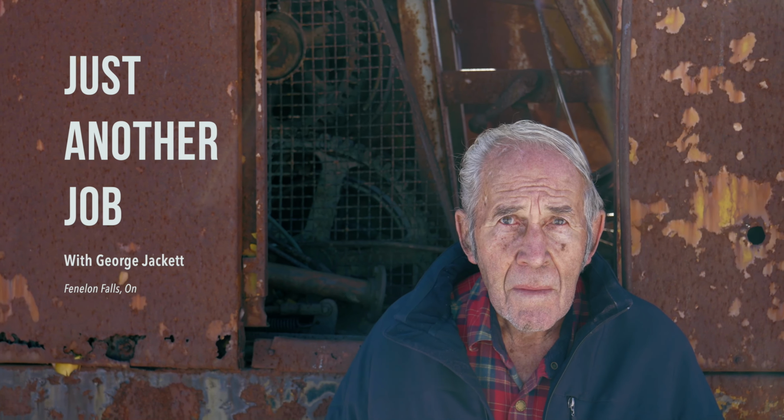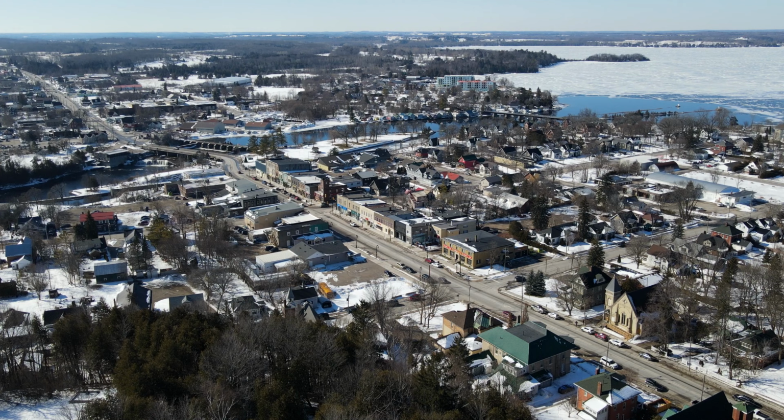To me, at the time, it just seemed like another job that had to be done. We worked in there for 2 winters. The last rock that had to come out of there, we left in the ramp so that we could get the machine out. My name is George Jacka. I'm 86 years old and I dug the Fenelon Lock out.